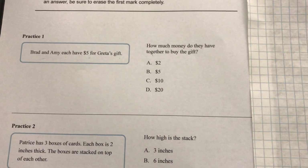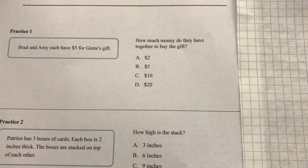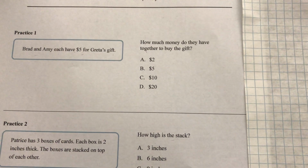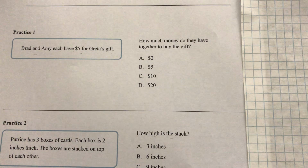Brad and Amy each have $5 for Greta's gift. How much money do they have together to buy the gift? $2, $5, $10, or $20? Okay, pause the video and solve the problem.